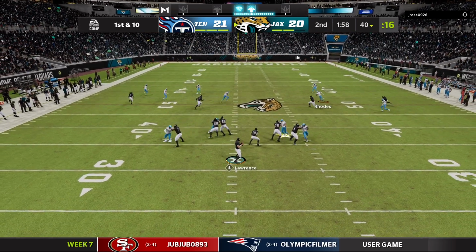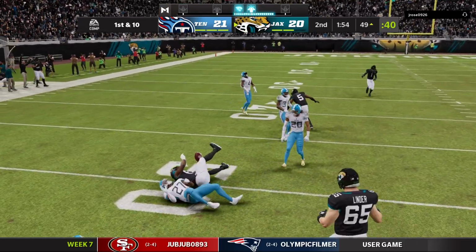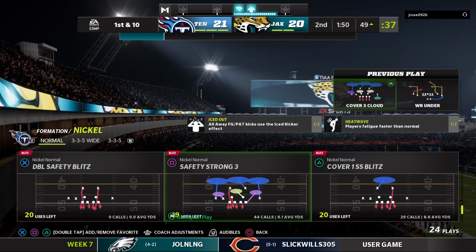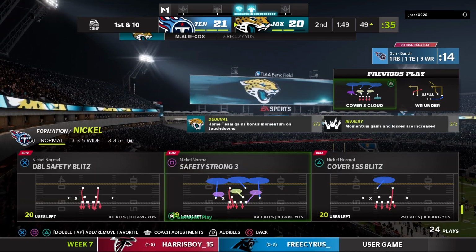On 1st and 10, it's Lawrence. Now that's into the hands of Mo Alley-Cox, the tight end. And he'll be taken down, but not before he gets into enemy territory. And there's a completion to the tight end.